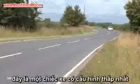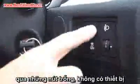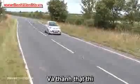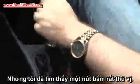Now, of course, this being a proper base spec car, inside you do notice things like the blanking plates reminding you that you are poor. The stereo's not too great in this version either, and to be honest, it can sound a bit like laptop speakers, but I have found this interesting button.